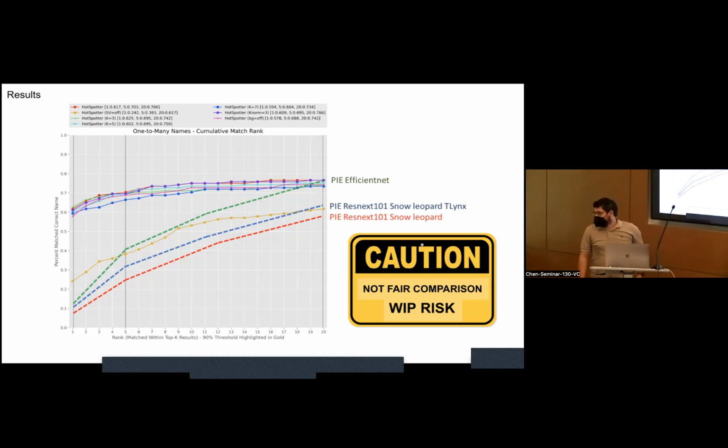Is this on your validation set? Yeah, but it's not the same validation set. This is why there is no fair comparison. Yeah, sure. But also, I guess your rank 10 is like 70%. It's not so bad. Yeah, it's not so bad.